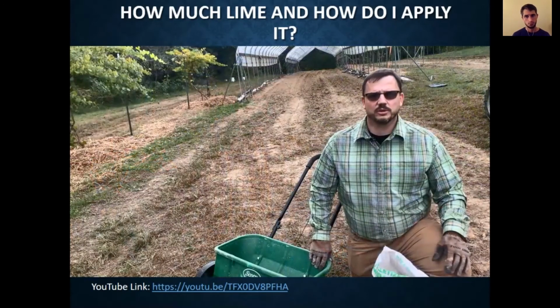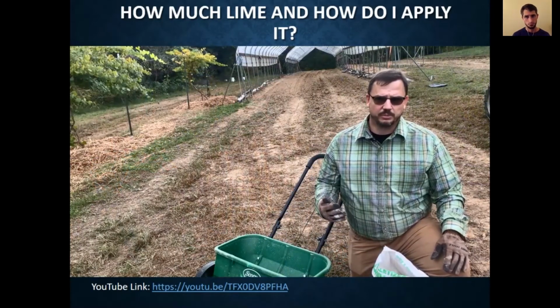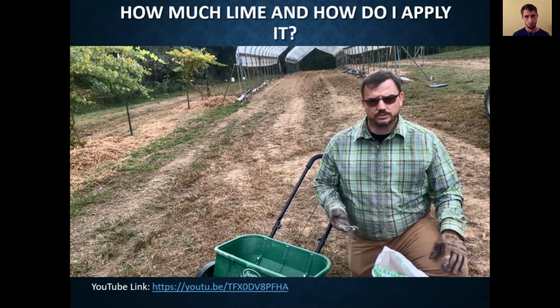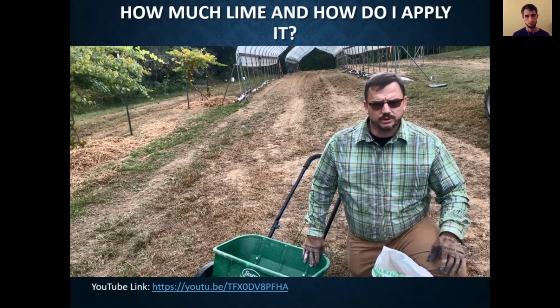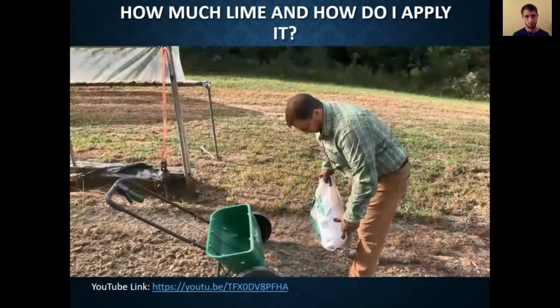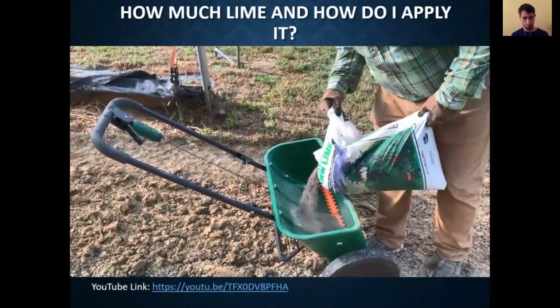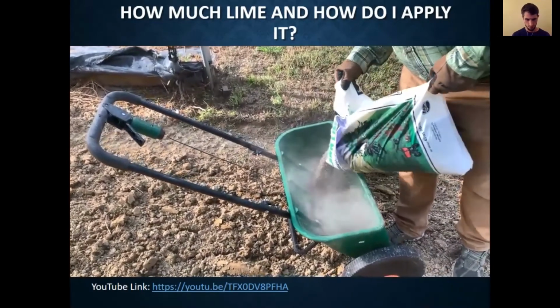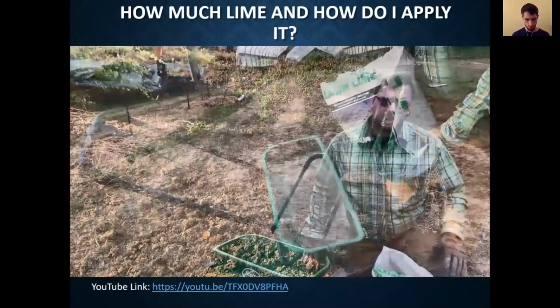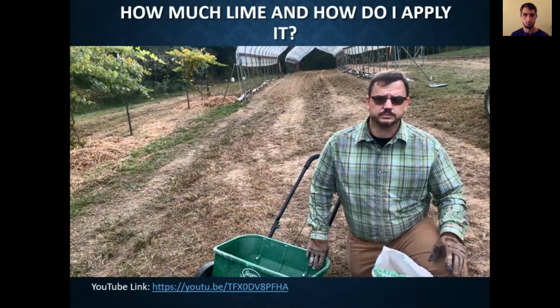So anytime you're working with lime, you want to make sure that you have gloves on and some basic eye protection. The lime material can cause irritation of your skin and of course also your eyes. So when you're pouring your lime material into your drop spreader for the first time, you'll want to just put in maybe a quarter basin of lime to make sure that the amount of lime doesn't bind your agitator that's in the base of the spreader.